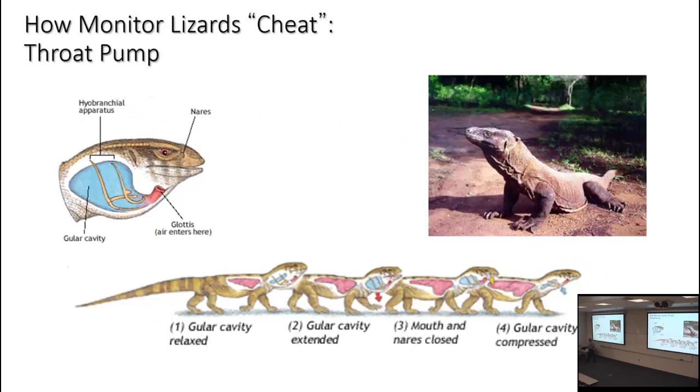Now, one form of cheating actually evolves within the history of lizards, and that's a throat pump, where the bones associated with the tongue, the hyoid bones, evolved to expand and contract the throat region, which adds an extra way to pump more oxygen into the body while the animal's moving, even though its lungs themselves are still subject to Carrier's constraint. And it's not a coincidence that the lizards for which this has been noticed, first varanid lizards and maybe a couple other groups, tend to be the more active lizards.